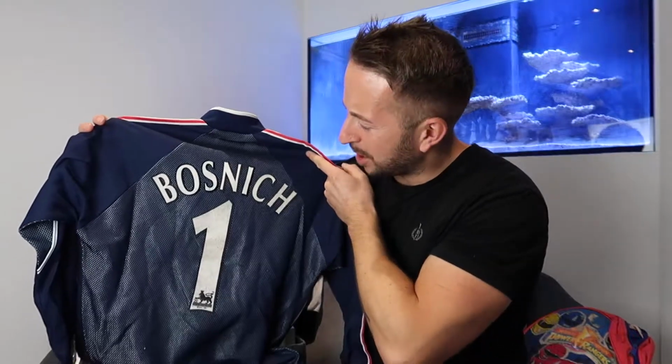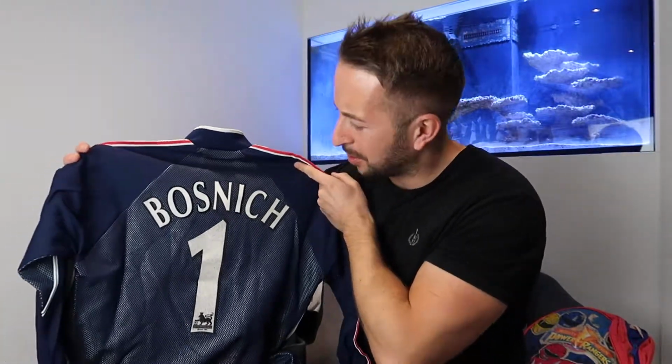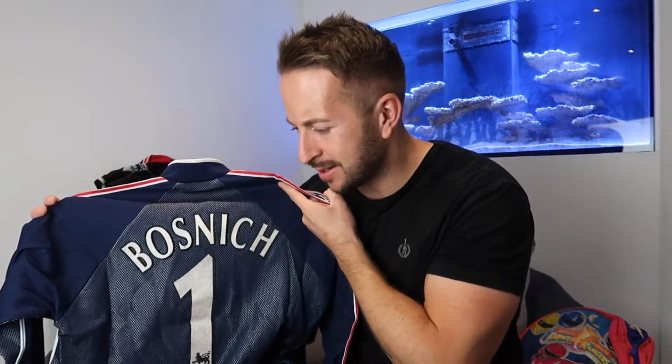Does this have Schmeichel on the back? No. We have a slight off season, a very strange era post Schmeichel. Mark Bosnich, again, I was a fan of Bosnich, being somewhat of a Villa supporter as well. I love Yorke, I love Bosnich.